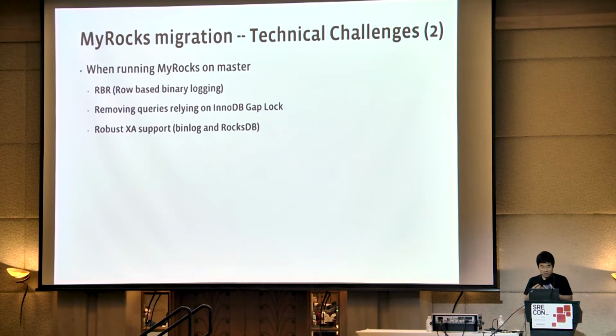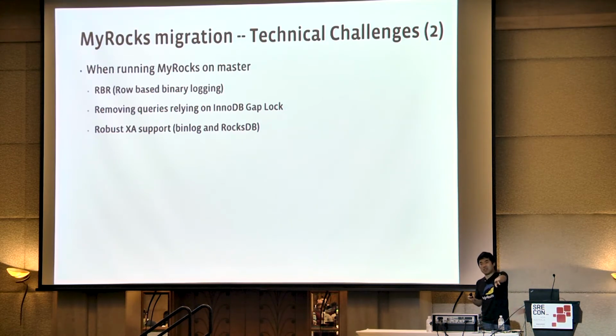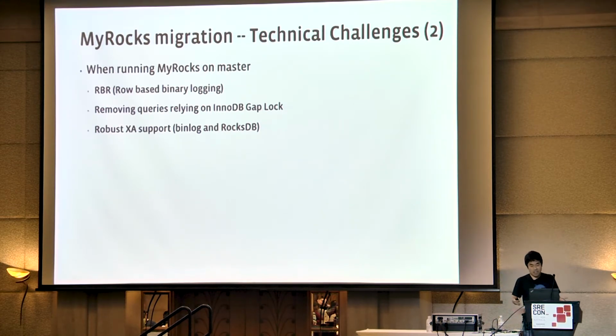For example, MyRocks doesn't support statement-based binary logging in MySQL, so we switched to a row-based binary log to make it work. MyRocks also doesn't support several features that InnoDB does. One of the most significant is the gap lock, which is a range lock. InnoDB has a feature to lock a range of records, like select from a table where ID greater than 10, which locks all records greater than 10 and prevents any user from inserting a value with ID greater than 10. MyRocks doesn't support that, so we removed queries relying on the gap lock, the range lock features.